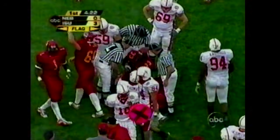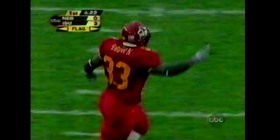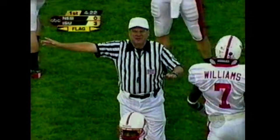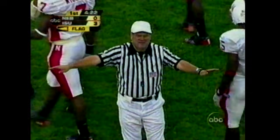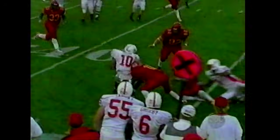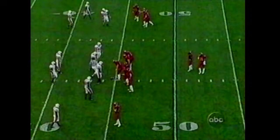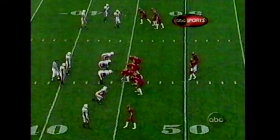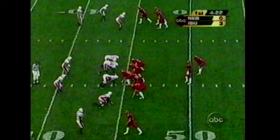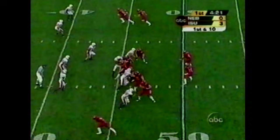If that penalty is holding against Nebraska, they've got a huge break again. I think it's going to be on John Garrison, the center, who pulled out on the play and held. Penalty declined. First down. Yeah, absolutely. I think right there, but the fumble kind of doesn't make any difference because it's going to be a no factor in the second turnover of the game. First down and 10. Mark Timmons jarred that ball loose.